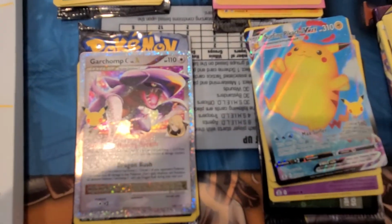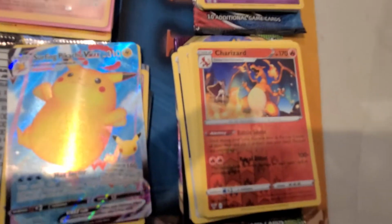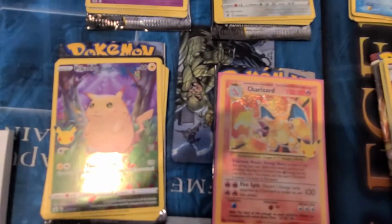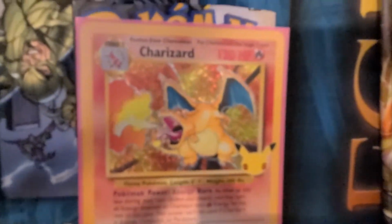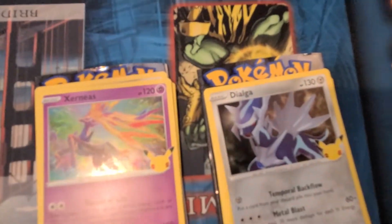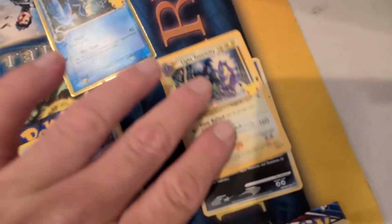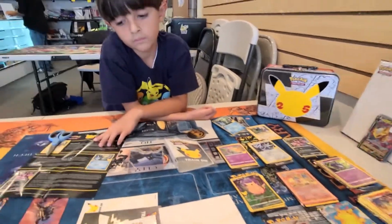These are the best cards that we did find today. The Garchomp, the Surfing Pikachu VMAX, the Charizard Reverse Hologram, the Meowstic, like I said, the Charizard. We got 2 Charizards. The one everybody wants. Then we have a Pikachu, actually we have 2 of them, as well as the Xerneas, the Dialga, and the beautiful Mimikyu, Toxicity, and Hydreigon. And don't forget to mention, we also ordered these separately from the lunch pail.